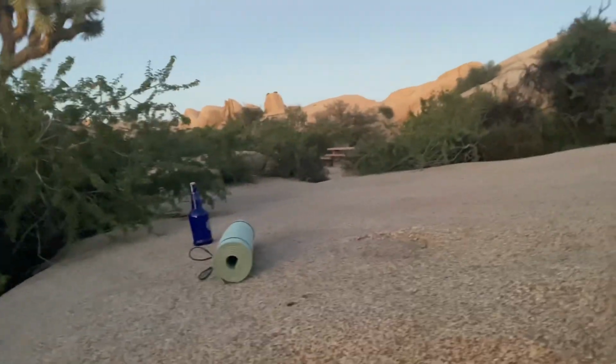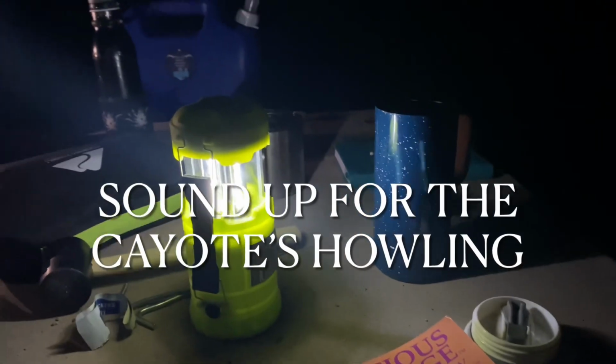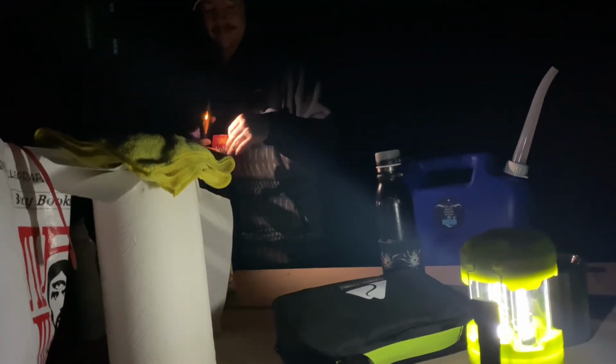I did yoga right here. Oh wait, I recorded a little bit of it, so you did actually see that. I'm not gonna talk too loud because there's other people camping near us, but we just woke up and it's almost 5:30 and we're making coffee. It is now 6 a.m. Look at the sunrise.